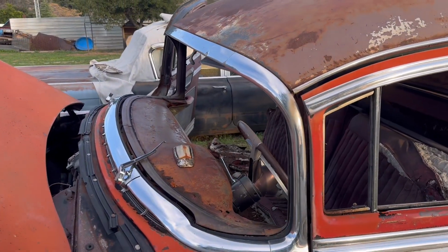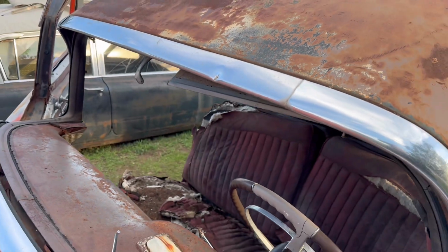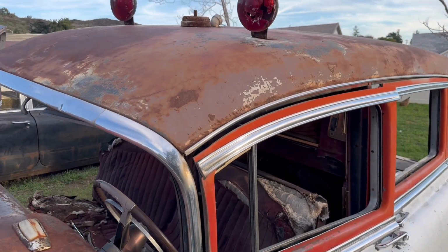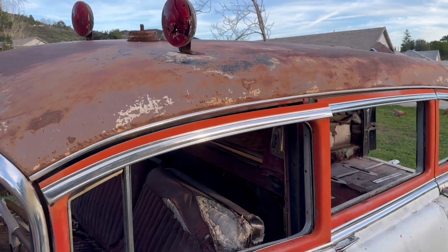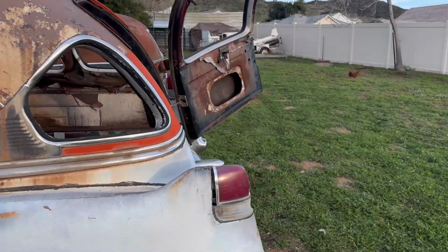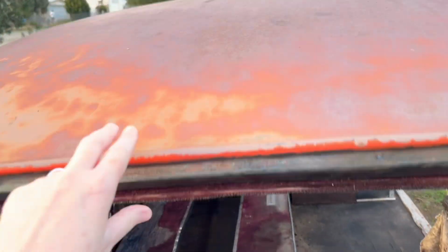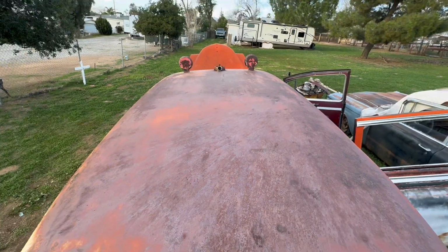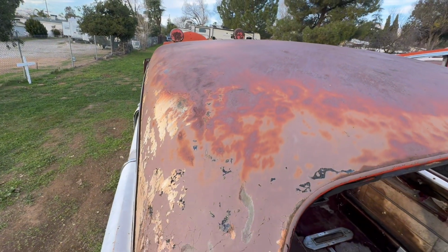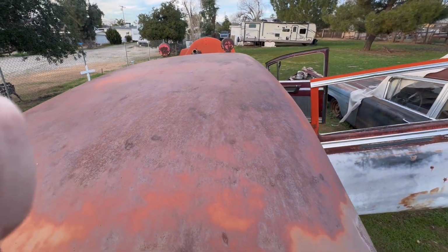The stainless on the car is very nice. Obviously a couple dents and dings here and there, but stainless is super easy to straighten and fix and polish. At least it's all here. It is complete, so you're not trying to track down pieces. I'll go back here and climb up on the back so you guys can see the roof. Here's the roof. Very nice curves, no dents. Like I said, those lights are not factory.